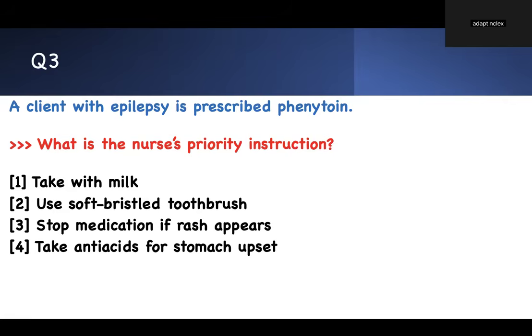What is the next priority instruction? A client with epilepsy is prescribed phenytoin. Another thing you need to know about phenytoin specifically is what this question is asking. Take with milk. Is it okay? Use a soft bristle toothbrush. Is that appropriate? Stop medication if rash appears. What do you think? Take an antacid for stomach upset. What would you do? Think about it.